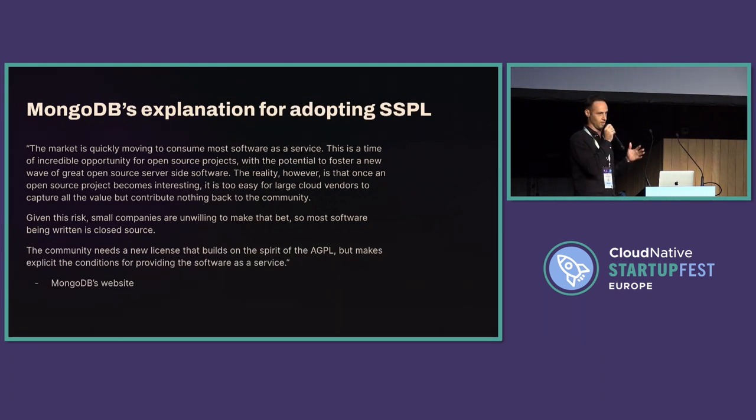And I think all the companies that have adopted this license have put out their own statements to say, hey, this is why we did it. I think Mongo's is especially good. They say the market is quickly moving to consume most software as a service. This is a time of incredible opportunity for open source projects with the potential to foster a new wave of great open source server-side software.